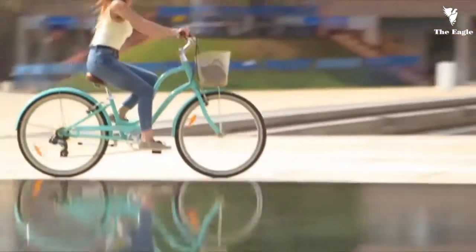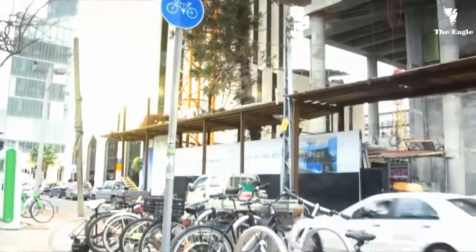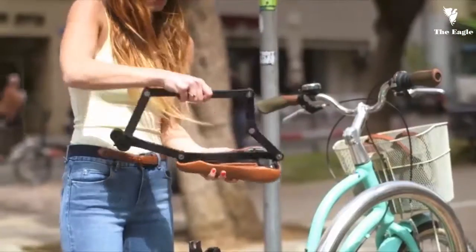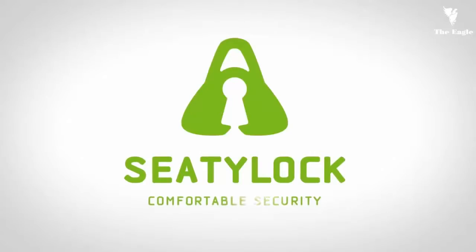If you're anything like us, you know there's no replacing that rush of energy you get from riding your bike in an urban environment. It's fast, fun, and healthy. There's nothing quite like it. We have a vision how to make it much more fun and easier for urban cyclists to use and lock their bikes. This vision is called Seatylock.